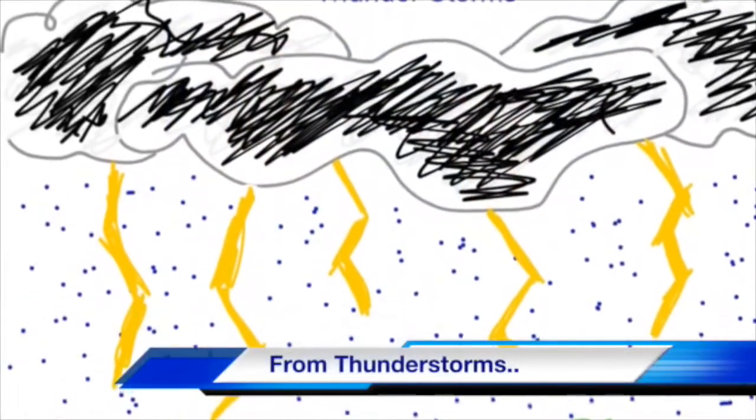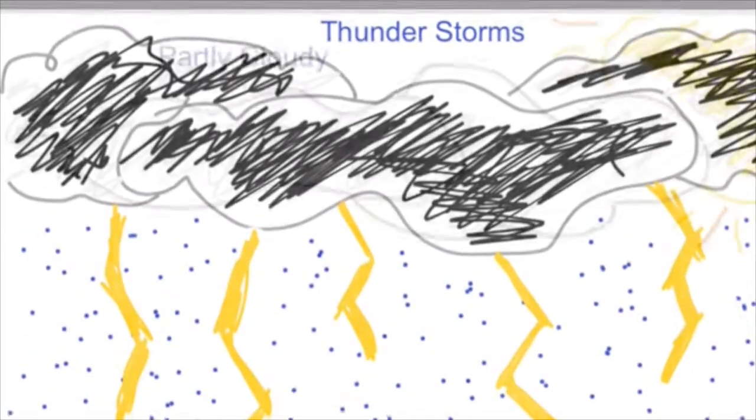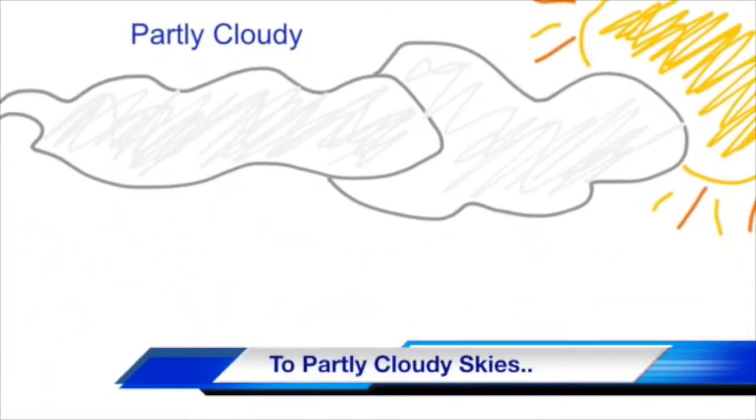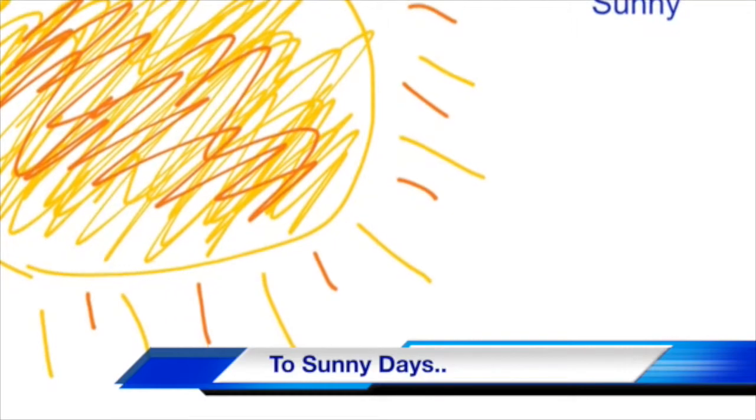The WeatherBug is accurate weather data seen in winter. It can detect thunderstorms, partly cloudy skies, sunny days, to even tornadoes.